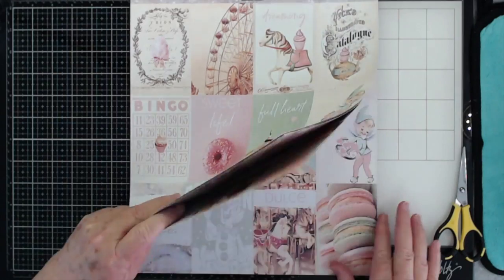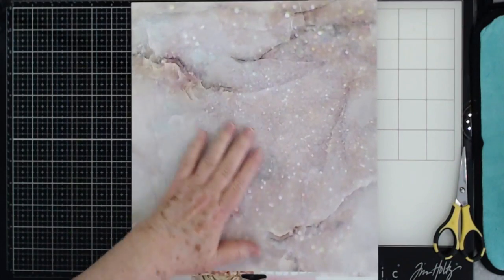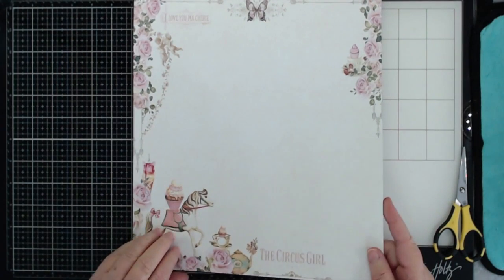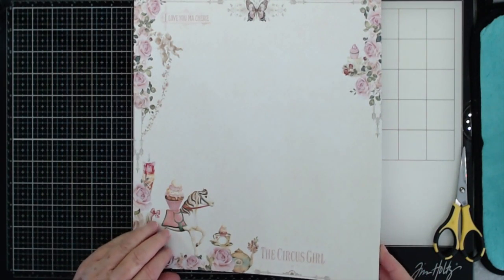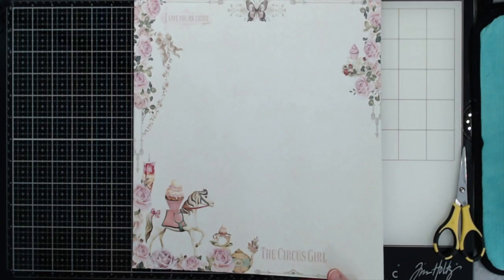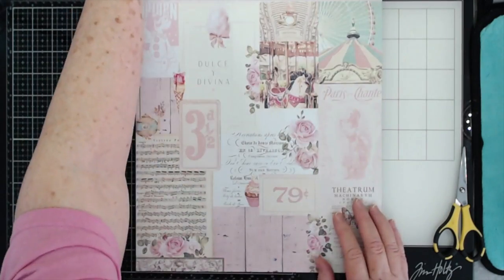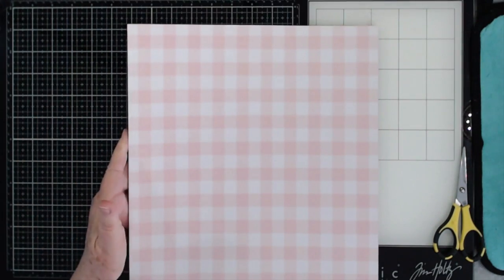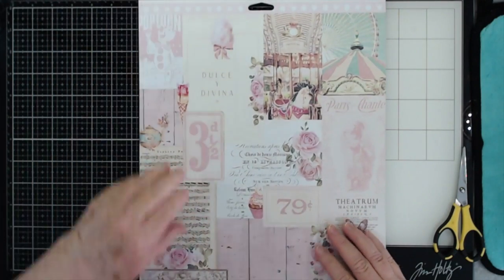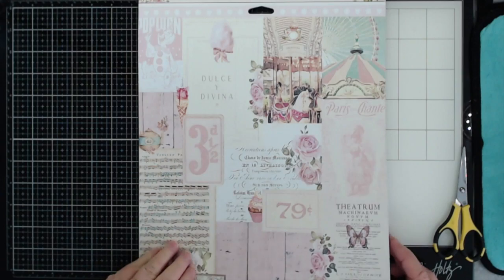Cute. Alright, let's see the back side of this one. Looks like you get 5 sheets of each design. Ooh, isn't that pretty? I love this. And then there's a gorgeous one, the Circus Girl. Love you, mon chéri. I guess it's mon chéri. Oh, I don't even need to try to pronounce anything in French because I butcher it. And isn't that cute? I like that. Very, very cute. And then this one. Ooh, I like that sheet music.